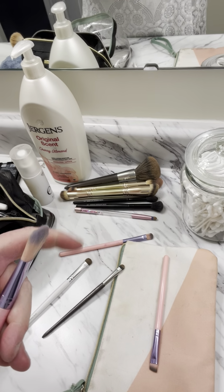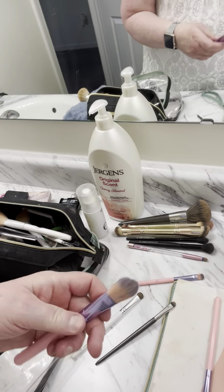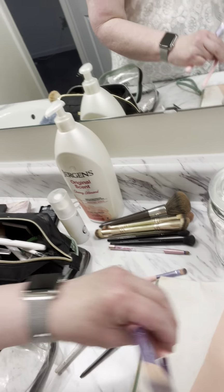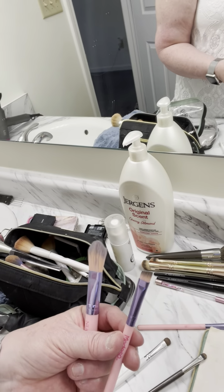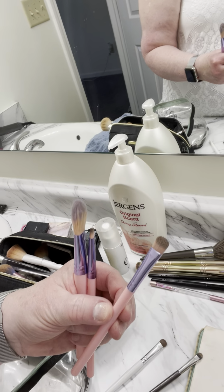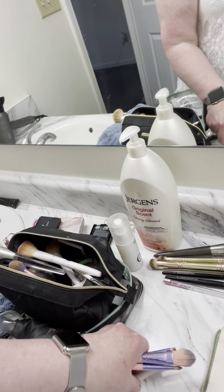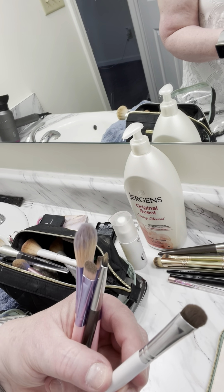This brush, I never use it. I already saved one of these angled brushes. I never use this one. I never use this one. And I never use this one. So these are going in the garbage.